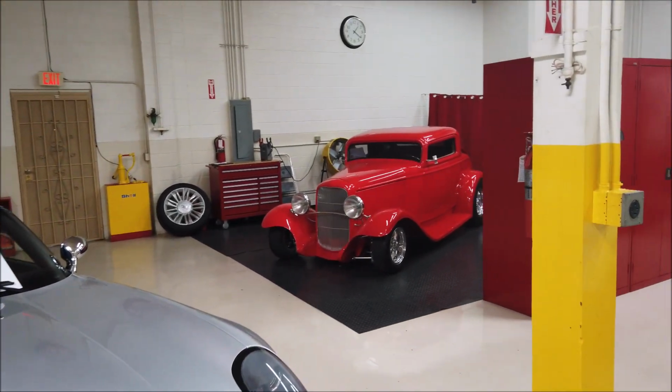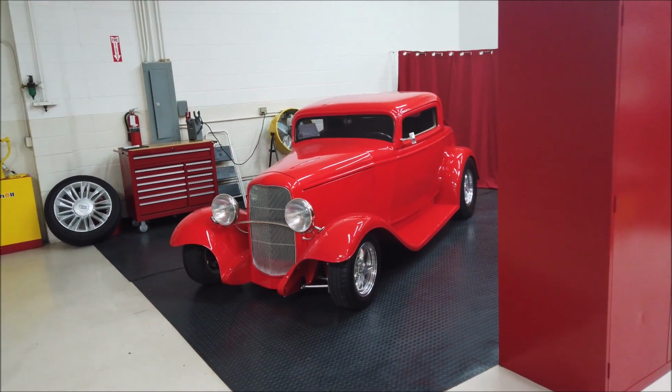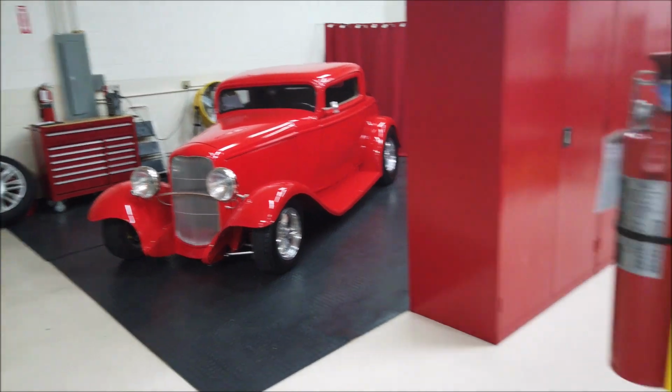Another hot rod we have in the collection is this 1932 Ford. This is a glass body, but it's fitted with a TCI chassis, lots of chrome underneath, and a 350 V8.